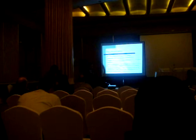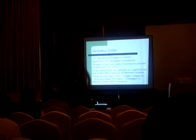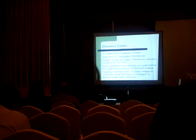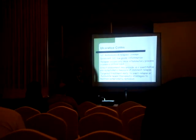I'm presenting this evaluation of myeloperoxidase as a non-invasive marker in ulcerative colitis. As all of us know, ulcerative colitis is a disease with remissions and relapses, and it is possible that low-grade inflammation leads to the relapse. So we need to detect this low-grade inflammation so that we can prevent a relapse.